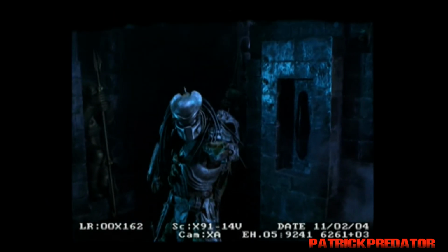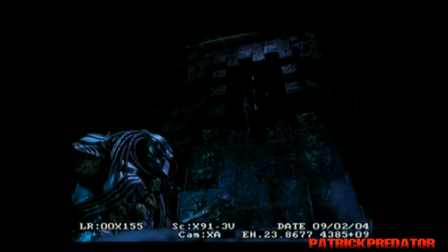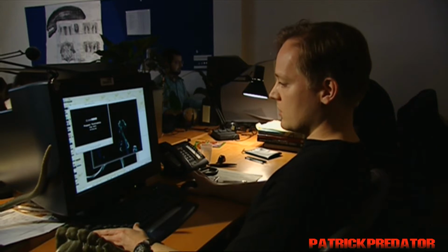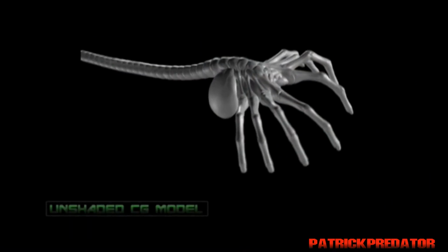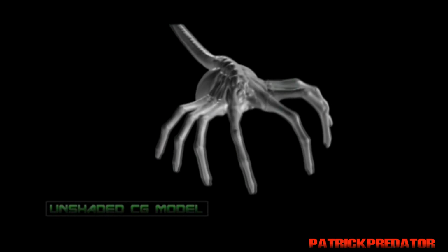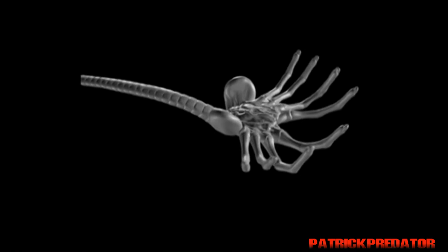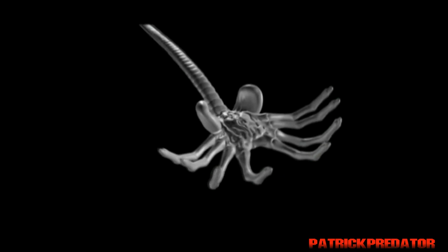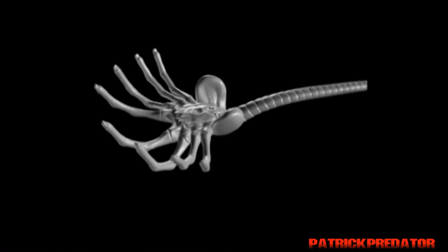So once everyone is happy with the previous stage and the actual live action has been shot, then we start with the production of our CG hugger. First of all, we have to build a CG model, which we can see here. This is a model that is done by scanning an actual animatronic hugger, which has been used on the set, and then refining it and remodeling it by hand and making it usable for CG work.